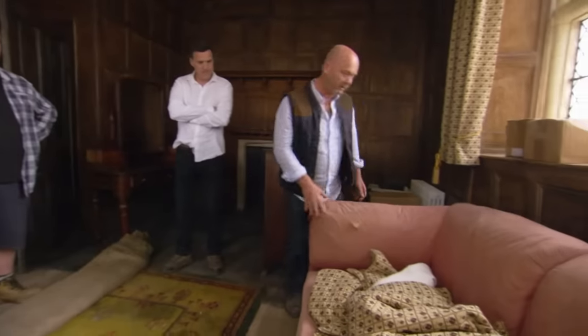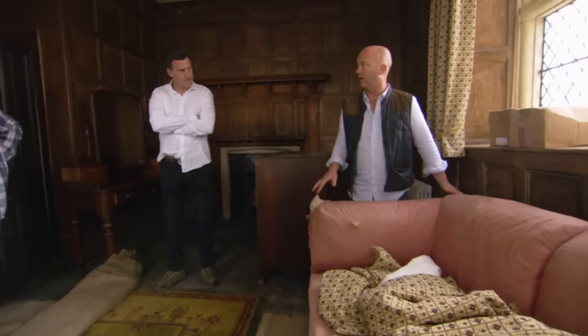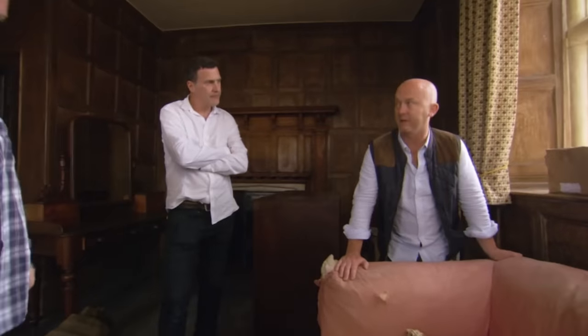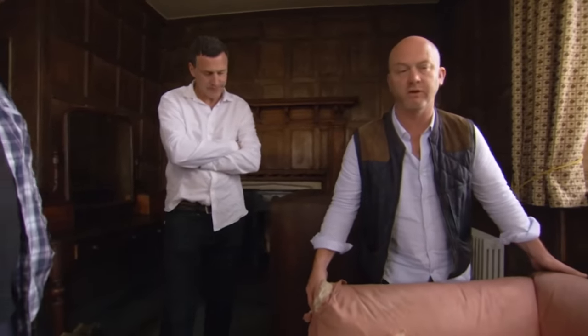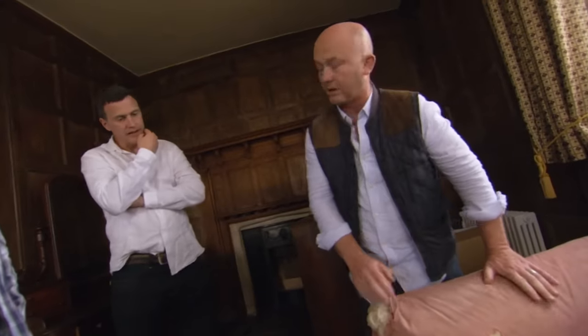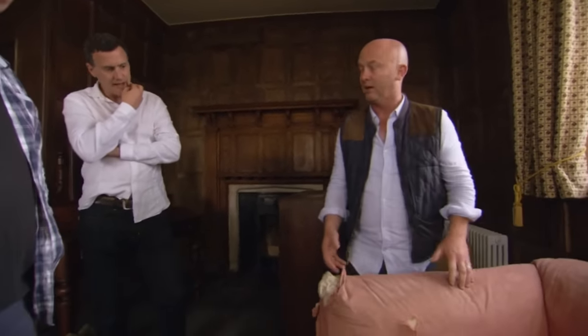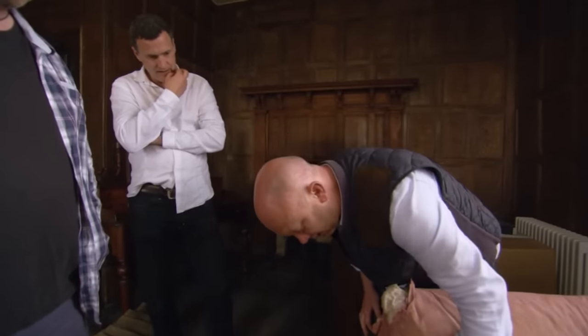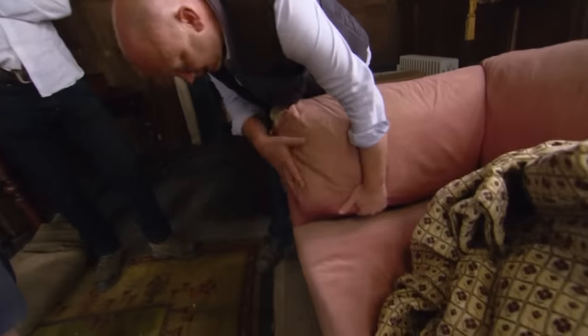Ah, good. OK. This, I do like the look of. I've reupholstered one of this model before, and it's nosebleed expensive. It's sort of 1,500 quid plus the materials. Brilliant. Underneath this mess, I have to say, is a pretty fine sofa. It's not bad at all. I've got these very unusual things here. I think they're called pochettes.